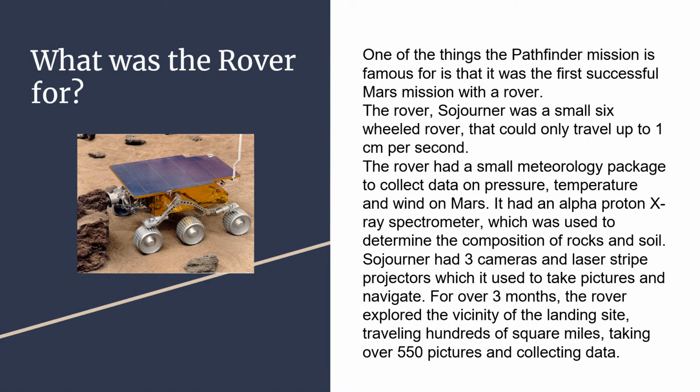What was the rover for? One of the things the Pathfinder mission is famous for is that it was the first successful Mars mission with a rover. The rover Sojourner was a small, six-wheeled rover that could only travel up to 1 centimeter per second. The rover had a small meteorology package to collect data on pressure, temperature, and wind on Mars. It had an alpha-proton X-ray spectrometer, which was used to determine the composition of rocks and soil.